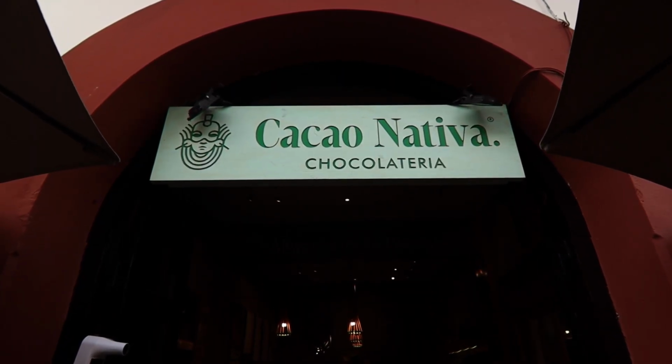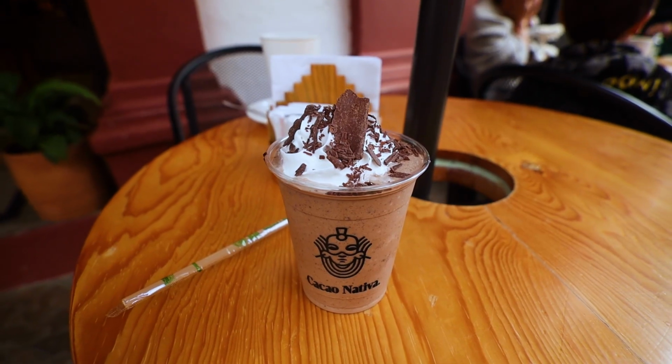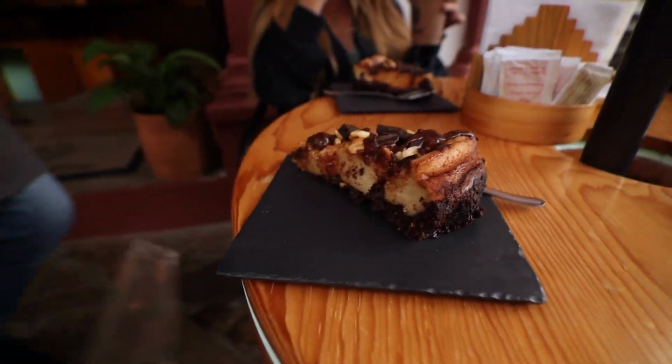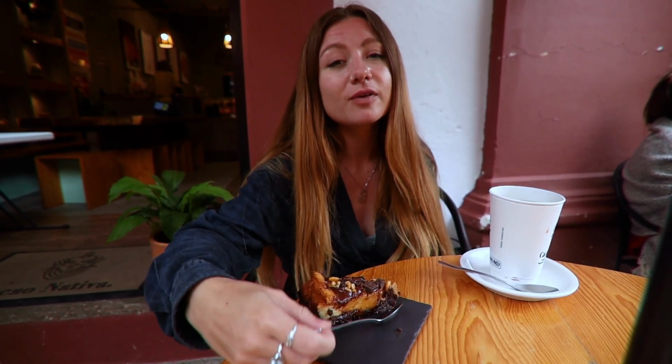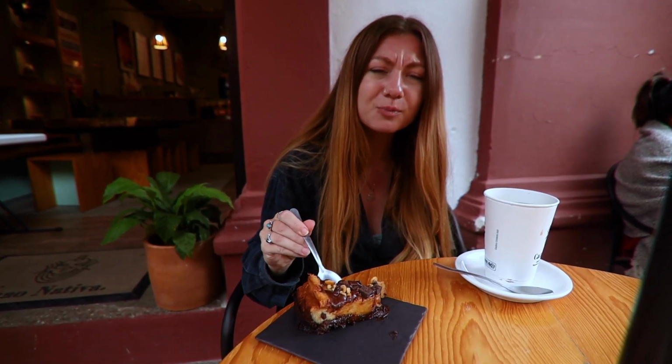Since this cafe has the word chocolate in its name, we're going here. Gracias. Oh, this looks good. Because we have the exact same taste in desserts, we got the exact same dessert. Ooh, it's like a brownie cheesecake.